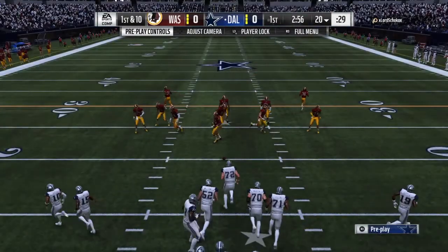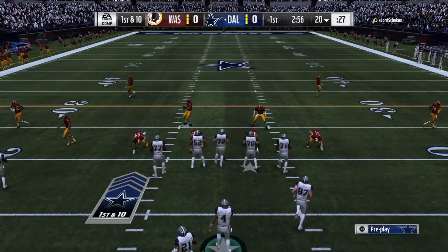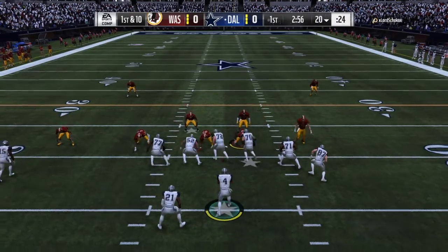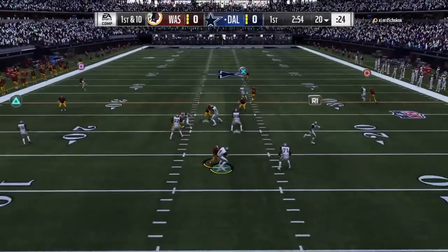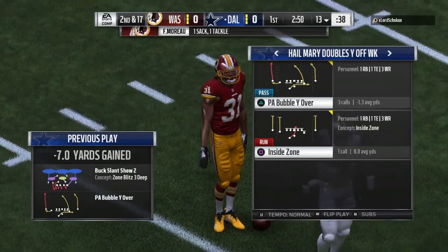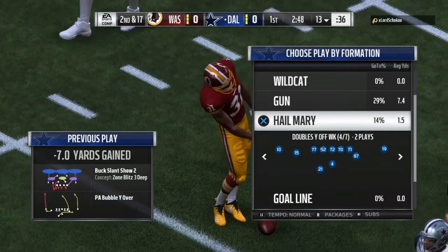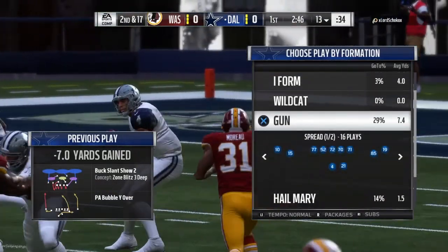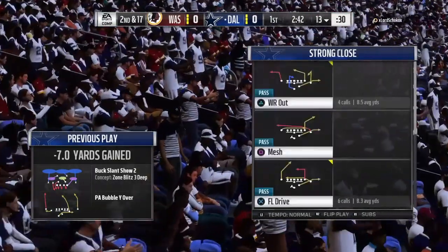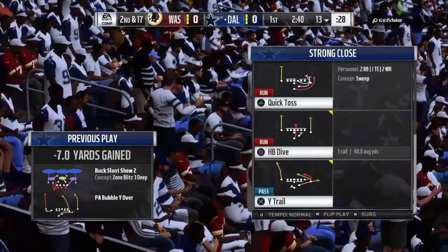So Prescott and the Cowboys now with a first and 10 at the 20. They play fake to Elliott. Now Prescott, nowhere to escape, and he goes down. Brandon, if I'm an offensive coordinator and I see an all-out rush like that, I file it away because I'm going to use their aggressiveness against them as this game goes on. I'm going to hit them with a screen soon.